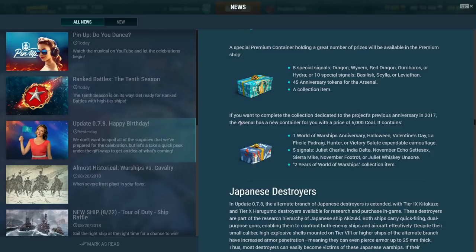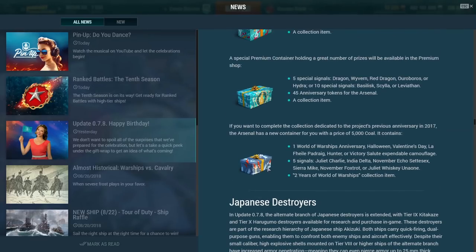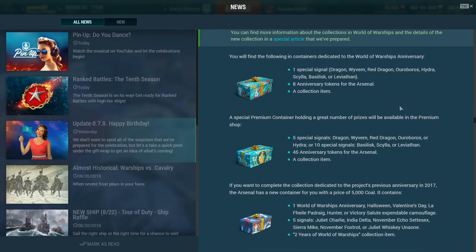If you want to complete the collection dedicated to the previous anniversary in 2017, in the arsenal there will be a new container for the price of 5,000 coal. 1 World of Warships anniversary, Halloween, Valentine's camouflage, 5 signals, and one of the 2 years anniversary collection. So this is all about the anniversary collection, how you're going to get your tokens and all this.